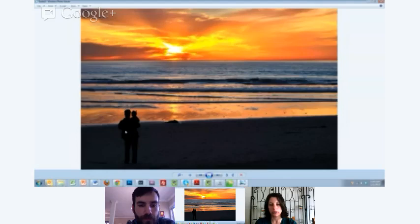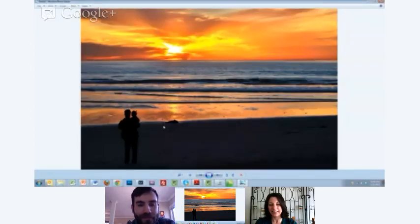I kind of like the silhouette. It looks like father and daughter here. I don't like this silhouette of CV. I don't know why people think San Diego beaches are the most beautiful beaches. I think we have the ugliest beaches in the world.